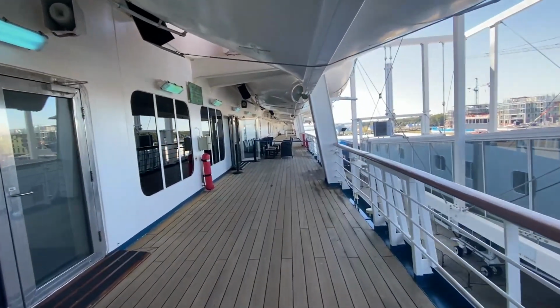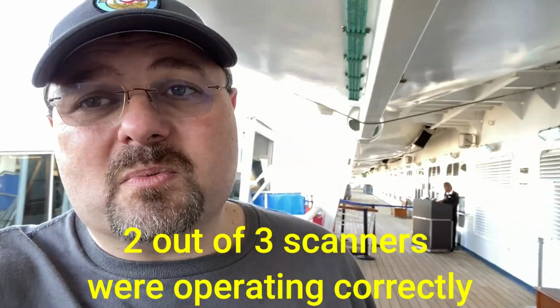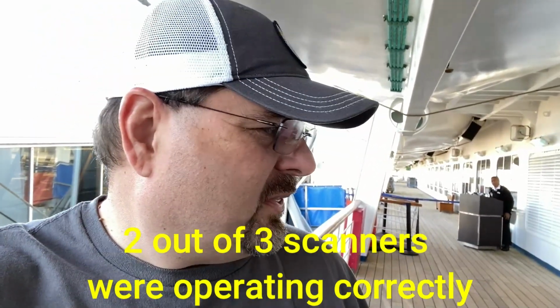All right, let's see how long it took us. How long, Michelle? 1 hour, 13 minutes. 1 hour and 13 minutes, so a little bit longer than last time, but this time it's because only 2 out of the 3 metal detector machines were working, so that's the reason that happened. But hey, let's go on the ship.